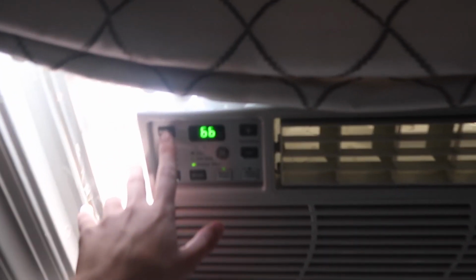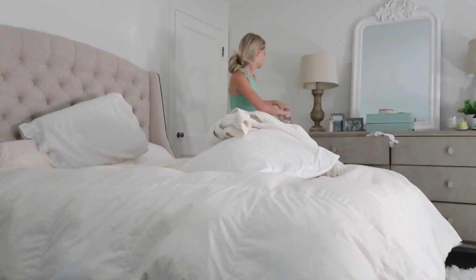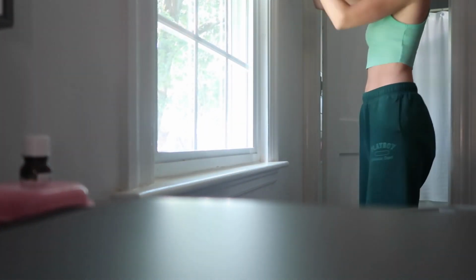Okay, then I go into my room, which is usually a mess in the morning, and I turn off this AC thing because it is so loud and not necessary right now. Make my bed, which is one of the first things, and then put up my curtains, get some light in here. Okay, room is picked up. I'm just quickly brushing my hair, and next thing I do is I stretch.